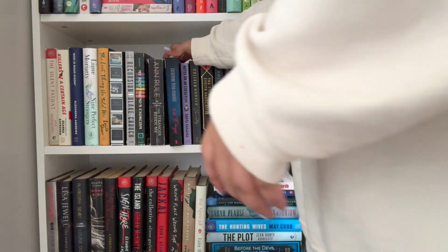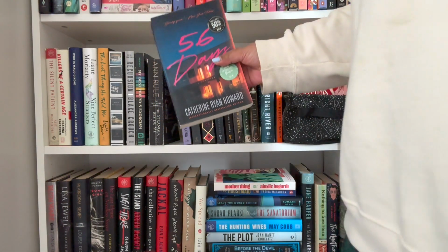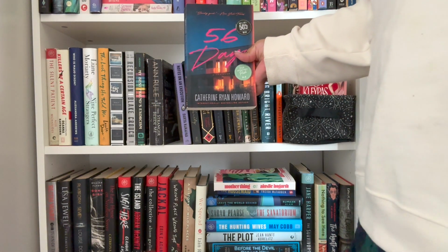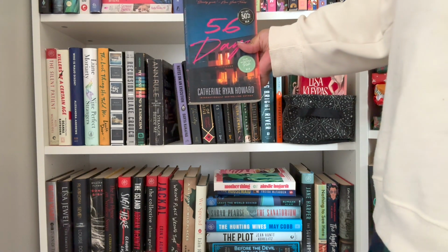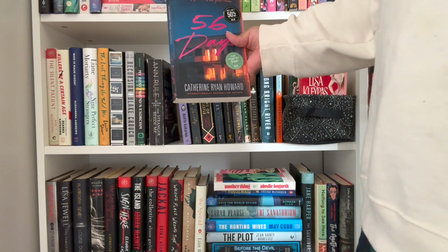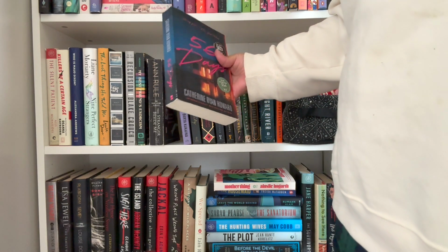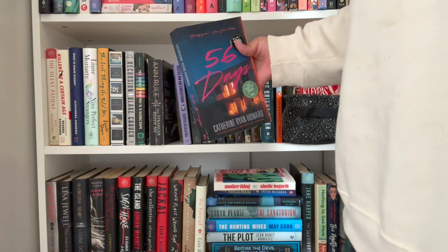Then a book that I'm really excited to read is 56 Days, because I read another book by Catherine Ryan Howard and I did really, really like this one. So I have high hopes for this. Ignore the stickers. I did not buy it from either of those stores. I get most of my books secondhand, so I'm looking forward to reading this one.